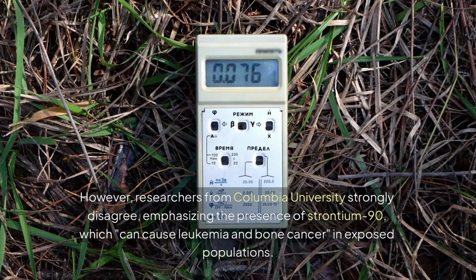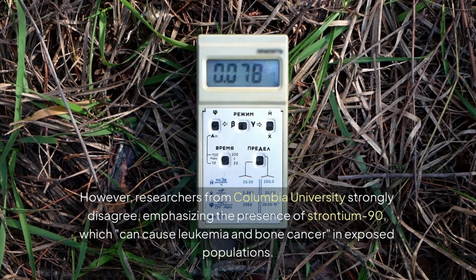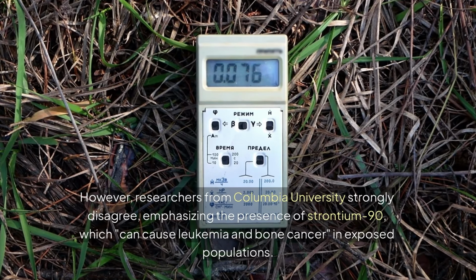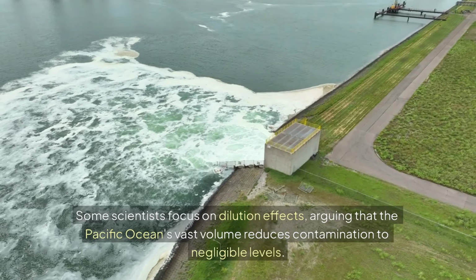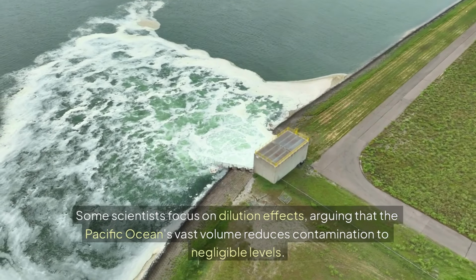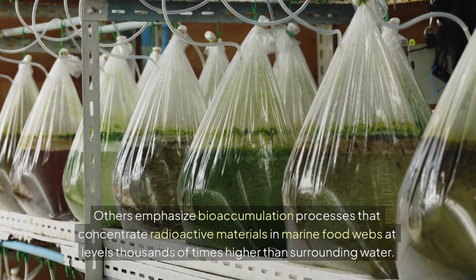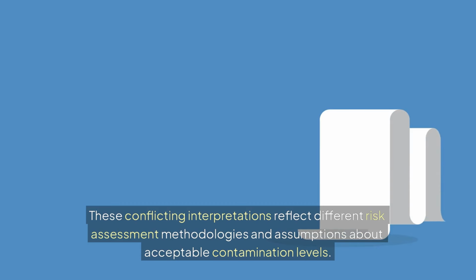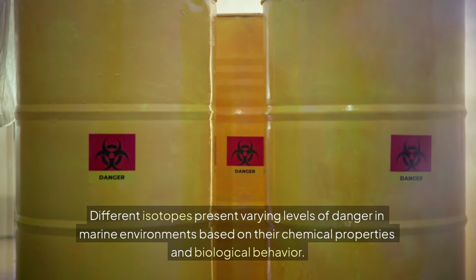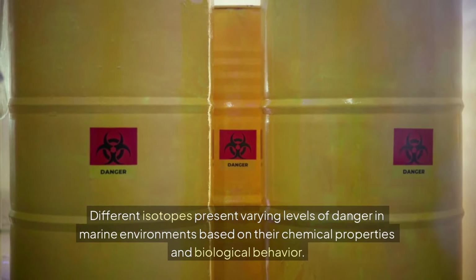However, researchers from Columbia University strongly disagree, emphasizing the presence of strontium-90, which can cause leukemia and bone cancer in exposed populations. Some scientists focus on dilution effects, arguing that the Pacific Ocean's vast volume reduces contamination to negligible levels. Others emphasize bioaccumulation processes that concentrate radioactive materials in marine food webs at levels thousands of times higher than surrounding water. These conflicting interpretations reflect different risk assessment methodologies and assumptions about acceptable contamination levels. Different isotopes present varying levels of danger in marine environments based on their chemical properties and biological behavior.